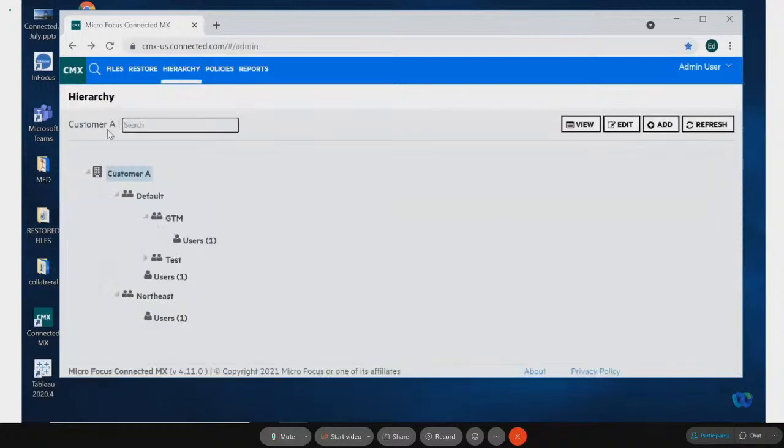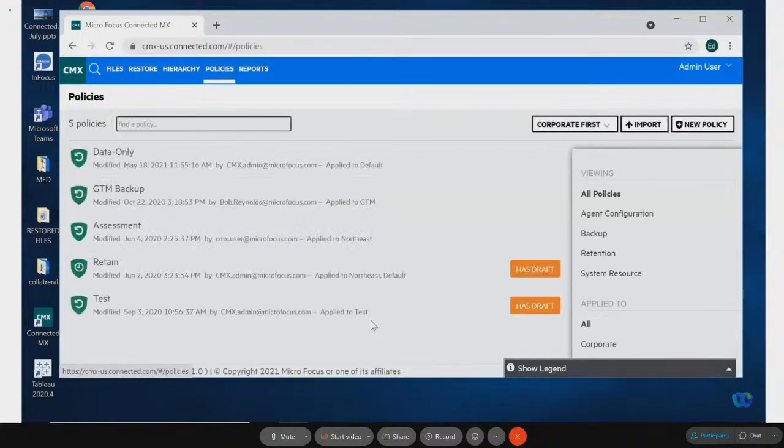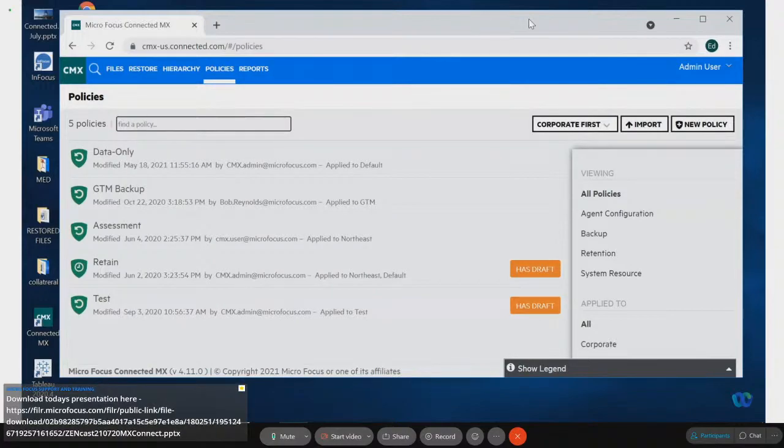But once we get that group hierarchy set, it's time to deploy policies. We talked about the backup policies, but there are different types of policies here, which go beyond backup. So your agent configuration, your retention, so for how long do we keep this information, as well as system resource consumption, things like bandwidth utilization, can all be controlled here at either the corporate level or at the group level or some combination of both.